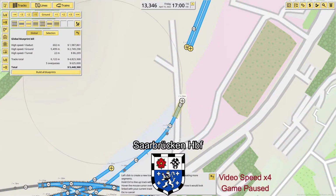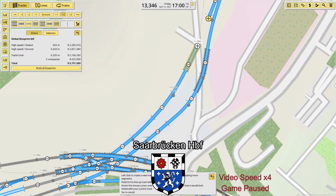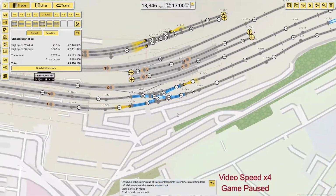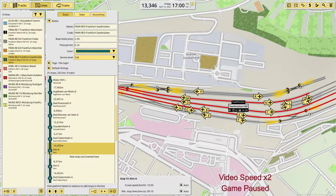This complicated intersection here is part of what I really love about the game, that you can really intertwine things and it looks so cool, especially when there's multiple trains running on it when you're watching.